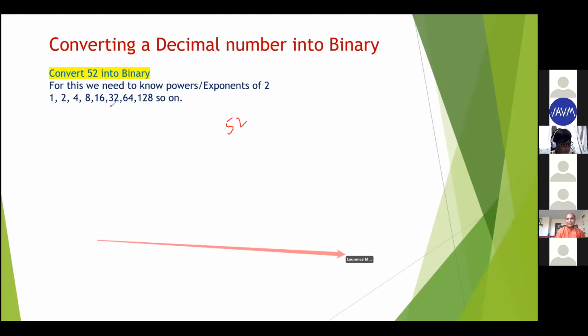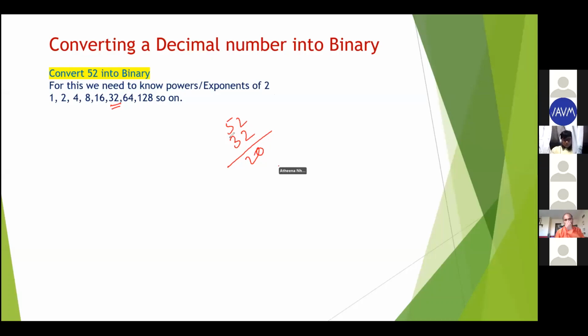Yes, 32 is the number we need to choose, and we need to subtract 32 from this. 32, because 64 is greater than 52, and the number just below 52 is 32. Now we subtract 32 from this and you get 20. Then in 20, you need to find a 2 power which is smaller than this.